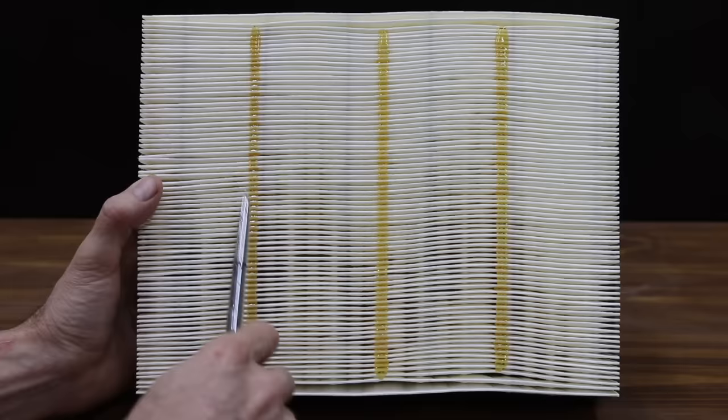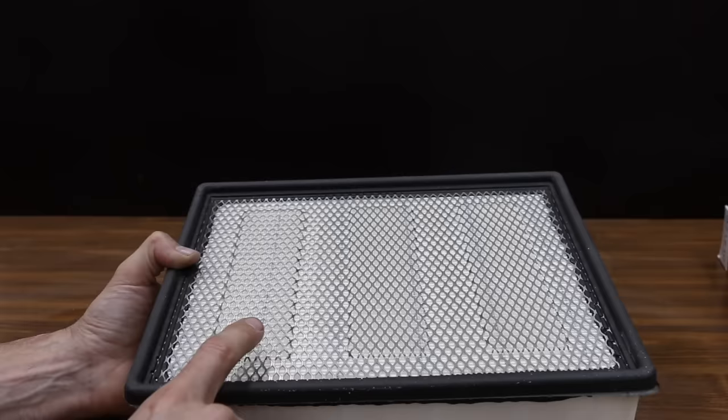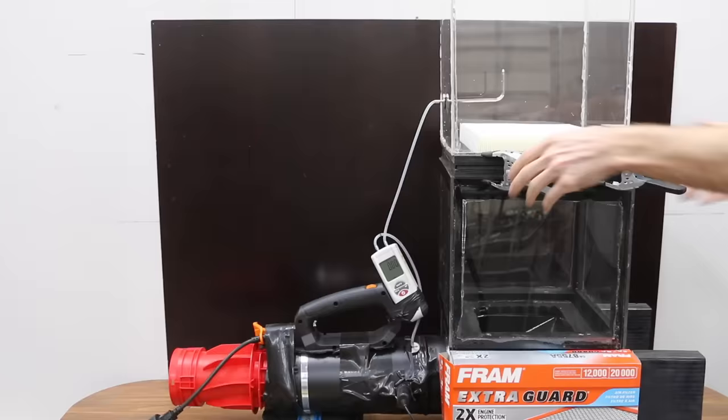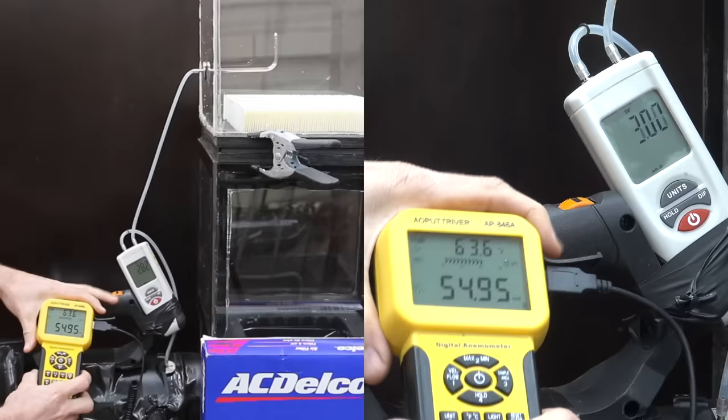The AC Delco filter has 76 pleats. The wire mesh on the AC Delco is offset in 3 different areas to allow a gap between the mesh and the filter media. Okay, 577 grams, by far the heaviest filter we've tested yet. The AC Delco had a slightly higher static pressure of 3.03 and a lower airspeed than the Fram, so the Fram is still in the lead.